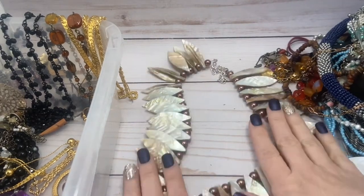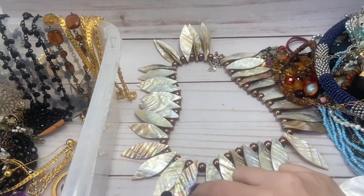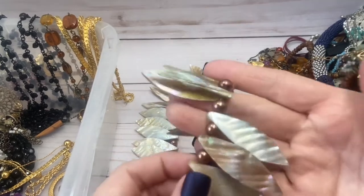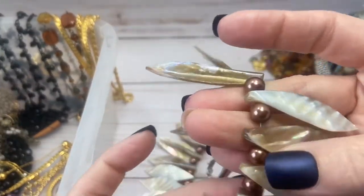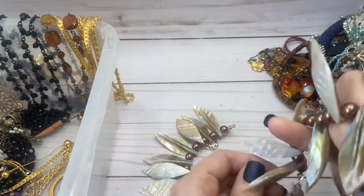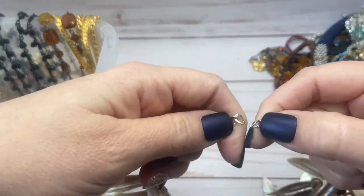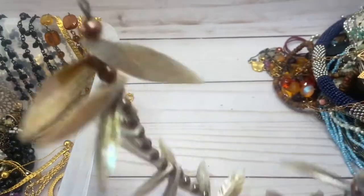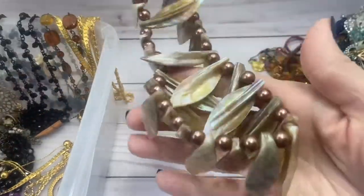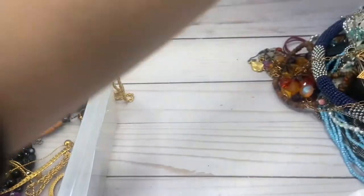But yeah, so you can see all that mother of pearl, the iridescence, very pretty. And then these have a gold brassy tone. And it is just really neat. Unfortunately, it is missing the clasp, but that I can fix. So I'm thinking $8 for this. It's really pretty. See that? Look at all those colors. It's just so neat.